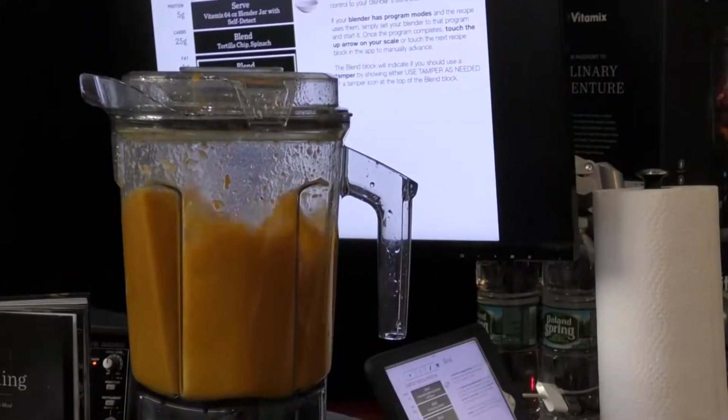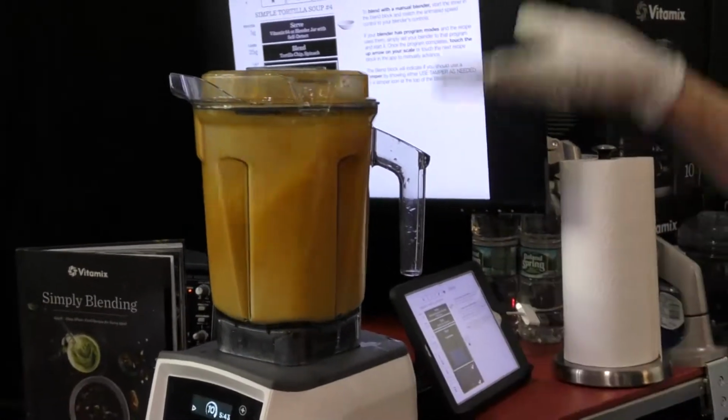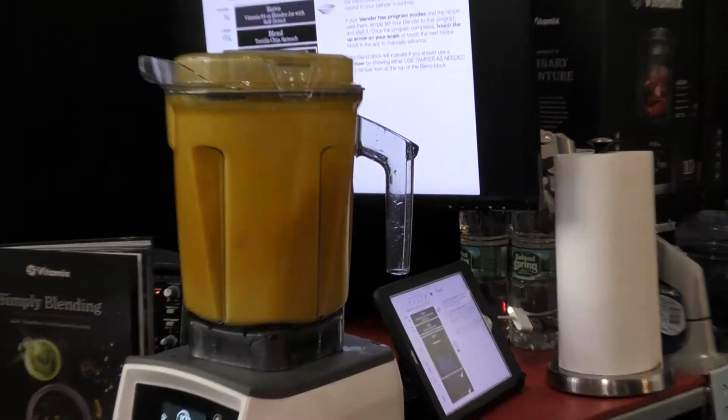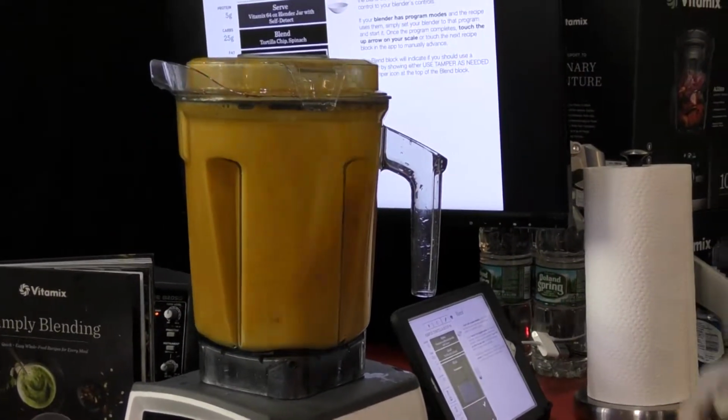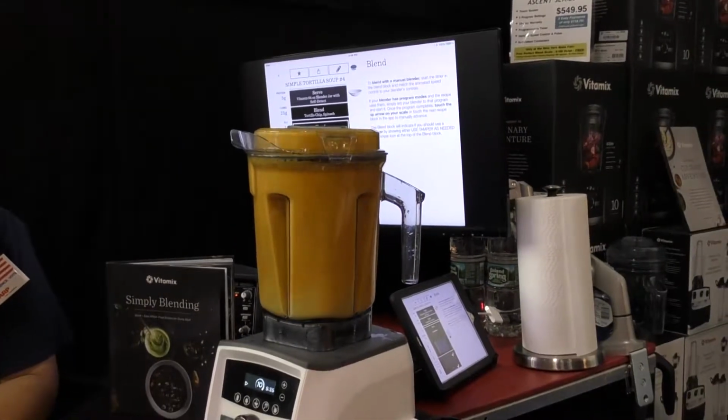It is really a big difference. The old ones are great. I love my Vitamix. I've had it for 20 years. But this new one is fantastic. You see it started off slow, then it sped up. When it hits the top speed, it's going so fast. So amazing. We love to see it.